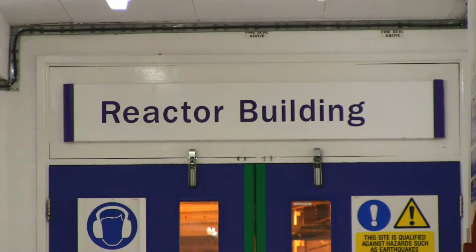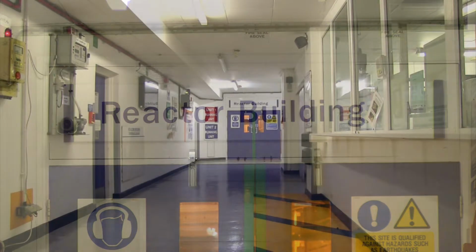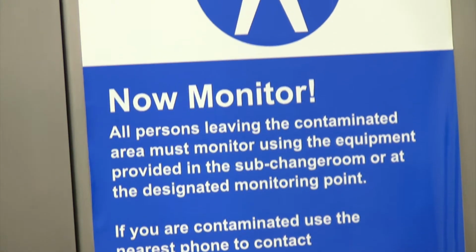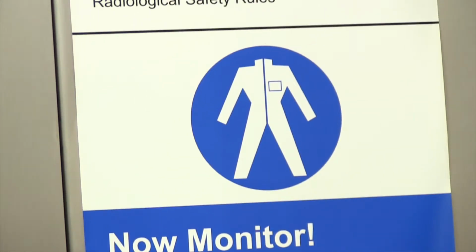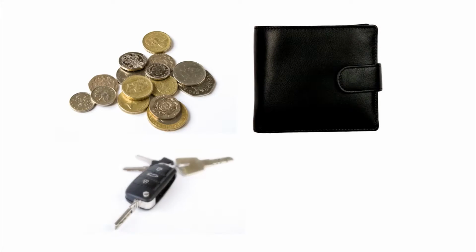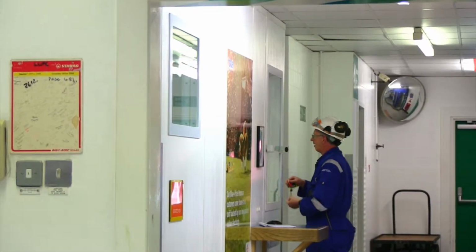Never take anything into the RCA that you don't need to have with you, or that you can't afford to lose. In the unlikely event of any item picking up contamination, chances are you'll never see it again. Money, wallets, car and house keys need to be removed and stored safely before you enter the RCA.